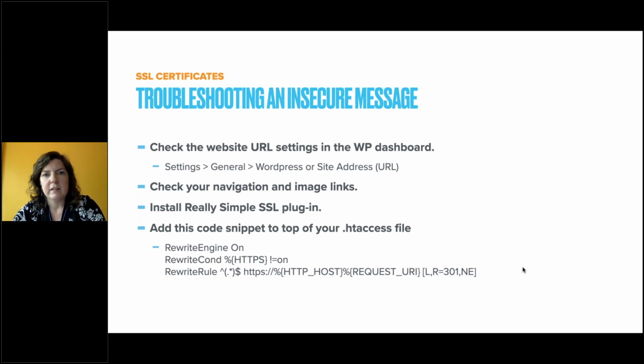So here's a list of things you can check really quick. In the dashboard, there's an area where you can make sure that you have HTTPS set up for your website. Sometimes image links, if they are a direct link in the copy of your website, are still showing an HTTP link instead of an HTTPS link, and that can show an insecure message. One way to test for that is to go to different pages of your site, and if certain pages have a little lock icon and some pages don't, that's a hint that there's an issue with maybe an image or a link on your page that's causing that problem.